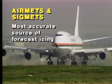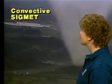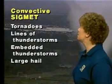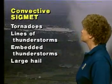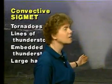Now, there's another type of SIGMET, and that's called a convective SIGMET. This SIGMET gets its name from the word convection for rising air, and rising air brings you thunderstorms and all the hazards like tornadoes associated with them. Convective SIGMETs are issued for the eastern, central, and western United States, and they're valid for up to 2 hours. They contain warnings about things like tornadoes, lines of thunderstorms, embedded thunderstorms, and large hail, meaning hail that's 3/4 of an inch or greater in diameter. In other words, any weather that is so nasty, you don't want to be around it for any reason.